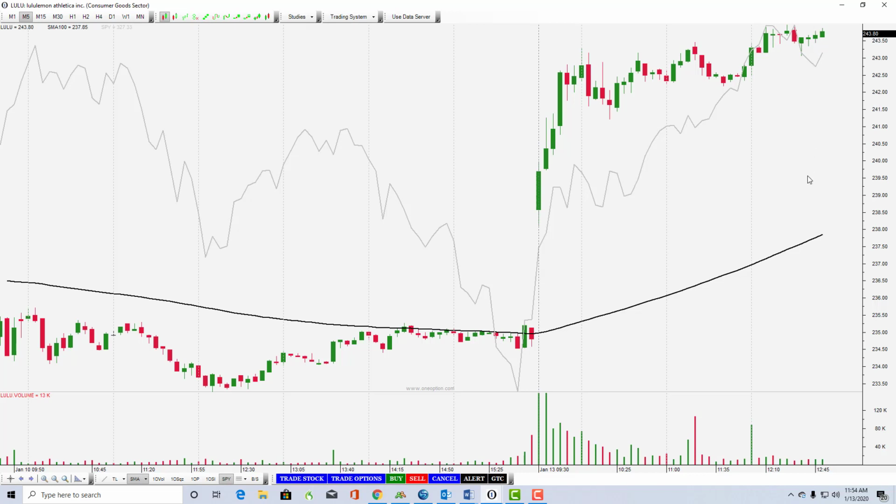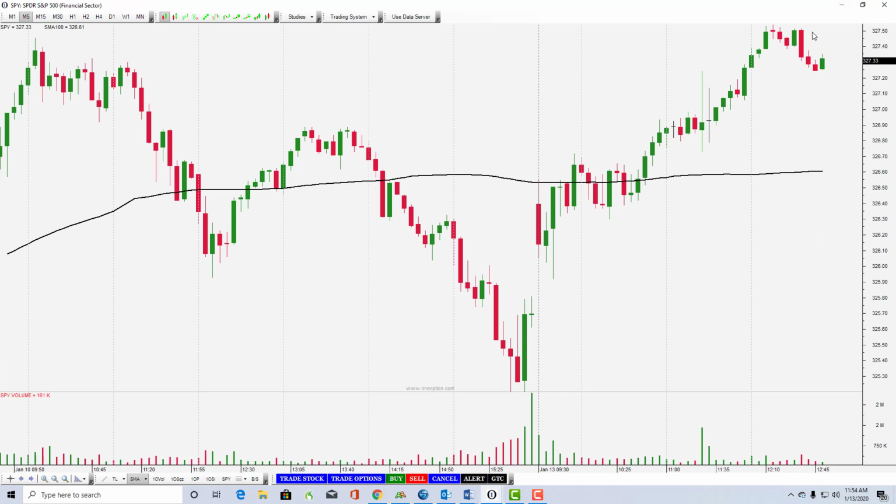Got to be a little careful with longs in here. I feel that the market's going to start hitting some resistance, so I would not be going gangbuster on long positions here. I, in fact, would be waiting to see if the market makes that double top formation. I'm looking for long tails above body up in here, and I'm looking for it to start rolling over. That's how I would currently be playing the market.